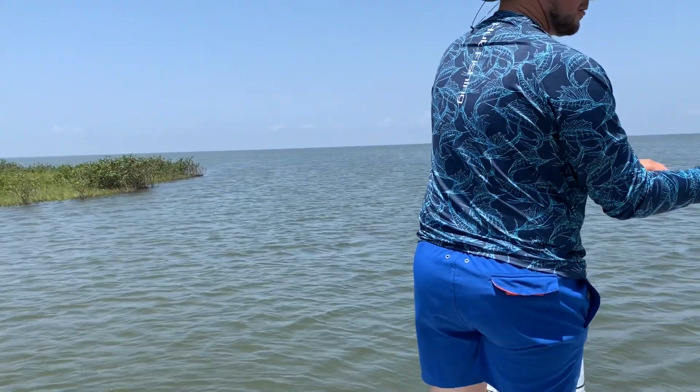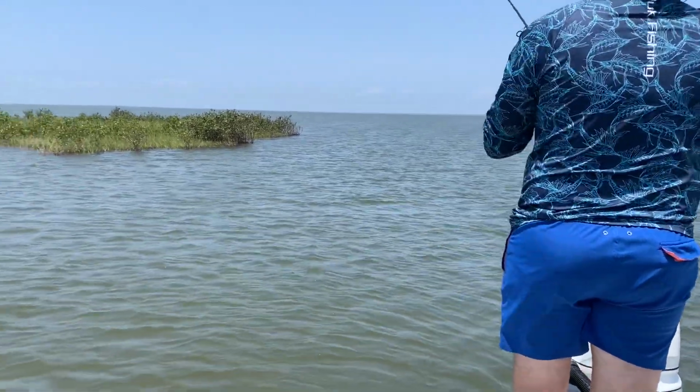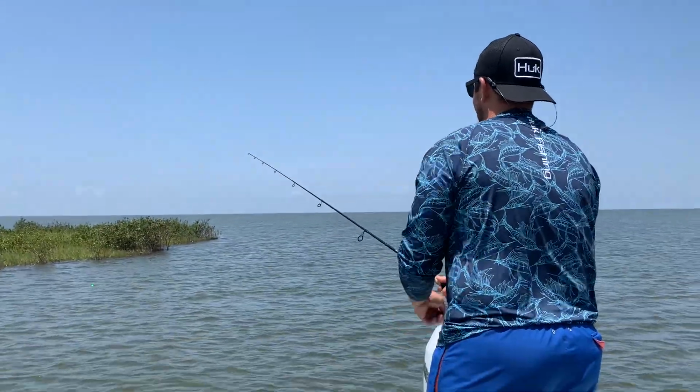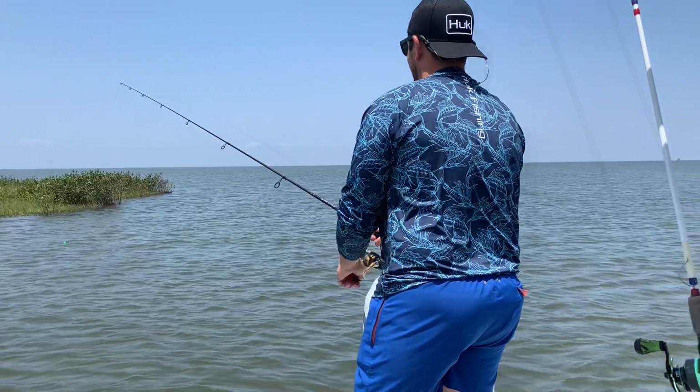We're not really in the marsh. We're just right behind Grand Isle. Uh-oh. Don't do that. Don't do that. All right, stay tuned. We're gonna come back when we start getting them every cast.